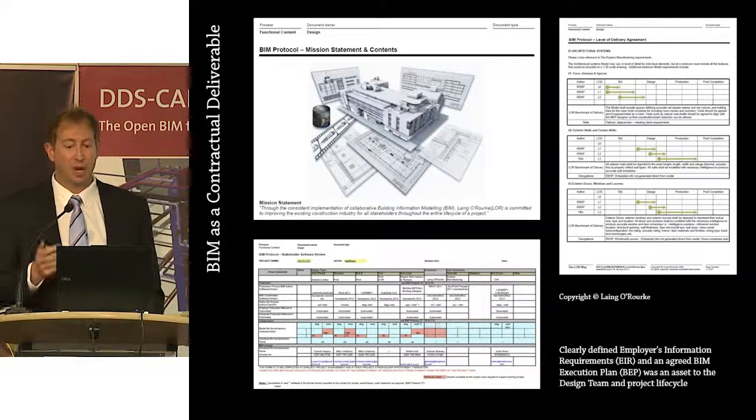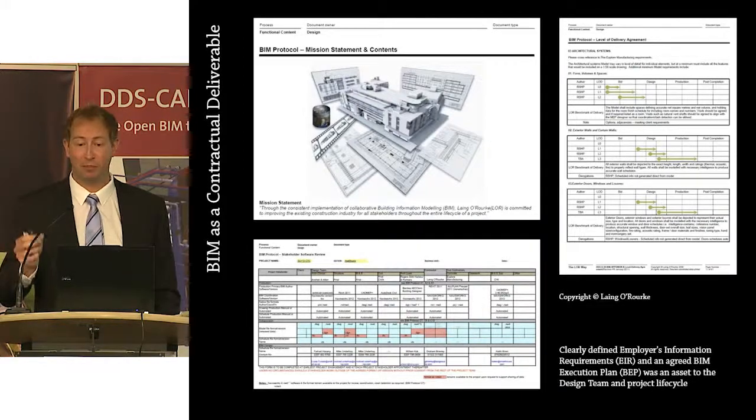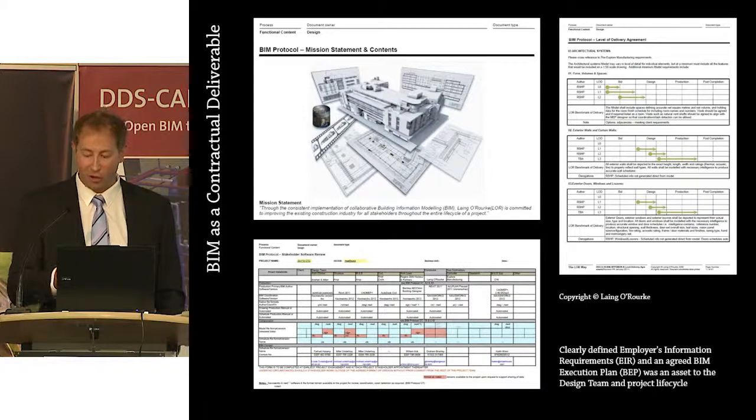The great thing was this client had a very clear vision of what they wanted to accomplish for BIM. They had a very clear picture of their objectives.